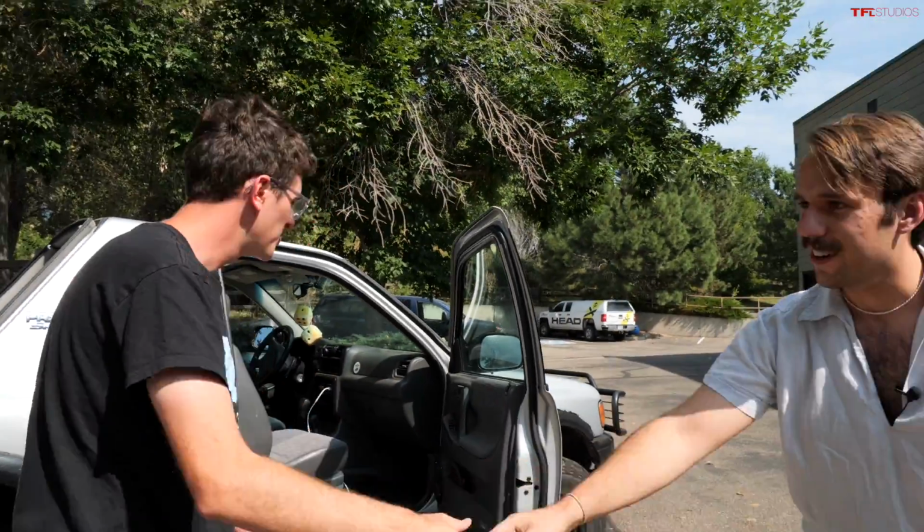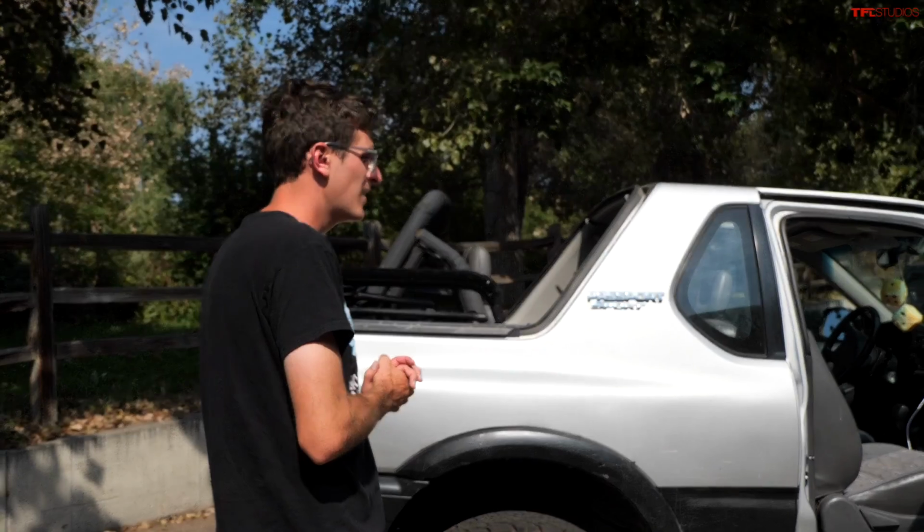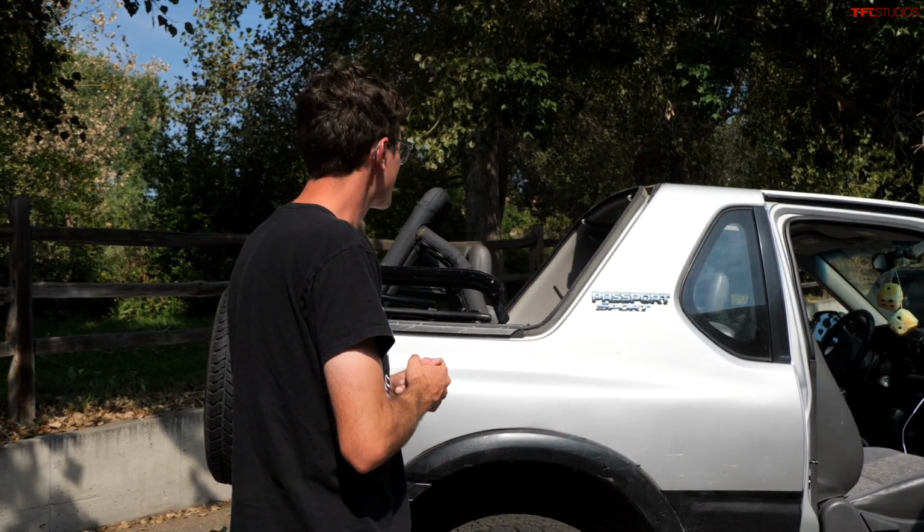Well, this thing is rad, dude. I really appreciate you coming by and showing it to us. Next time we'll have to get this thing out, maybe do some trails with it, because I think a lot of folks are going to wonder what the little Rodeo can do. I love it. I think it's such a cool off-roader.